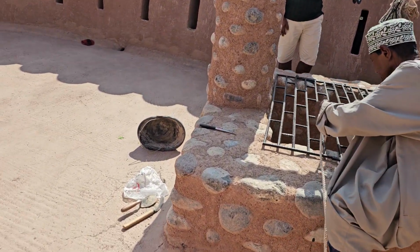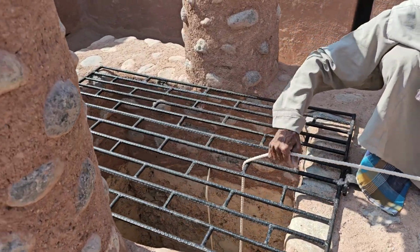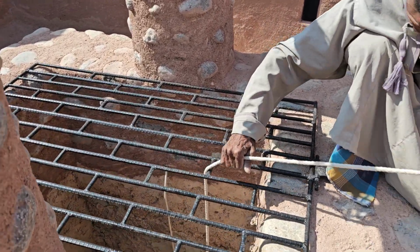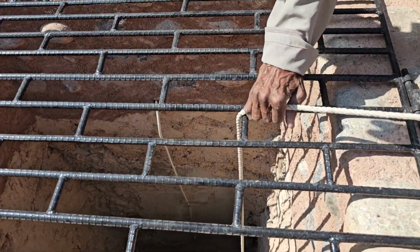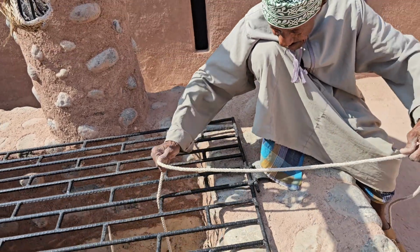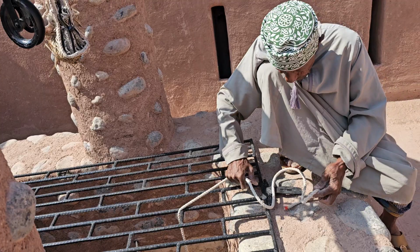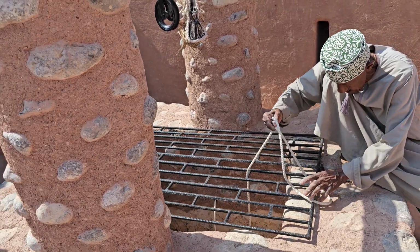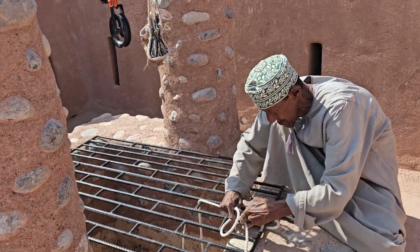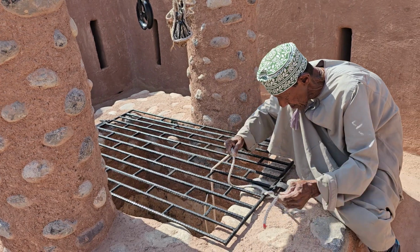The water they are taking. Just checking how deep it is, how deep the water is. How many meters is there? Maybe 100 meters, I think, or more than that. But water is there, no? Yes, water is there. Good. Should check. Hot water may come, I think.